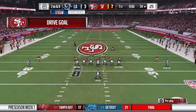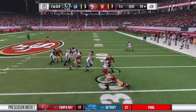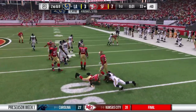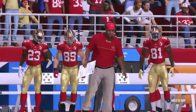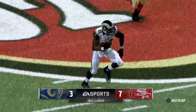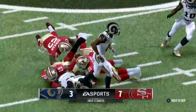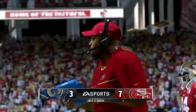Here we go. On 2nd down, Hyde. And he went nowhere. Well, he went backwards, back to the 33. And they'll lose a yard that time, and that's going to lead to a 3rd down. So they'll get a little extra time to come up with his 3rd down play as we've hit the end of quarter 1. 7-3 the score. We're back to Santa Clara after this.